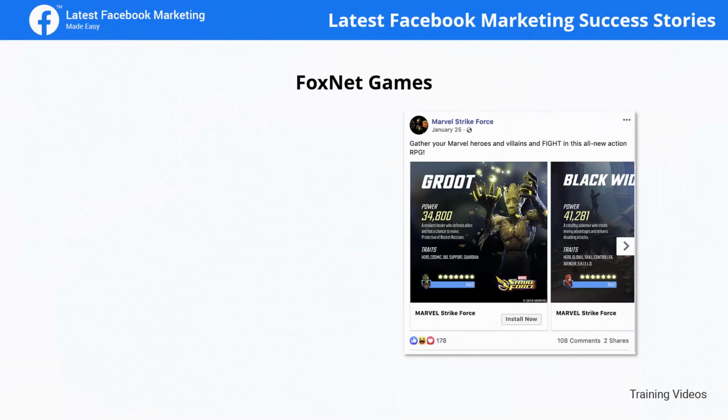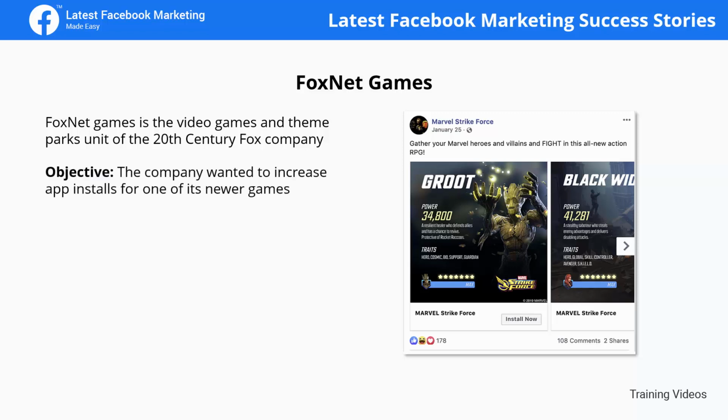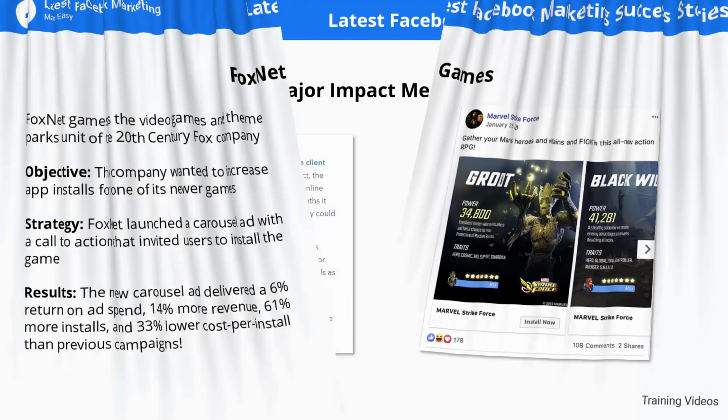Foxnet Games. Foxnet Games is the video games and theme park unit of the 20th Century Fox Company. Objective. The company wanted to increase app installs for one of its newer games. Strategy. Foxnet launched a carousel ad with a call to action that invited users to install the game. Results. The new carousel ad delivered a 6% return on ad spend, 14% more revenue, 61% more installs, and 33% lower cost per install than previous campaigns.